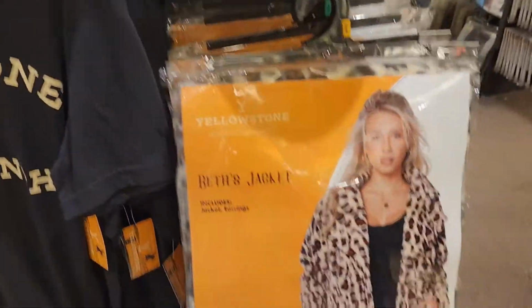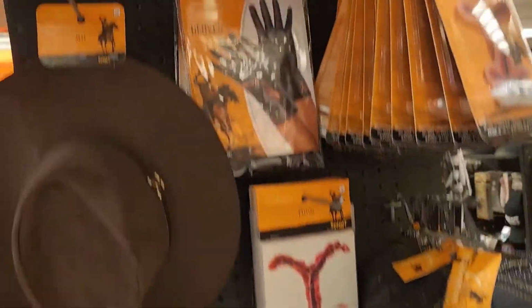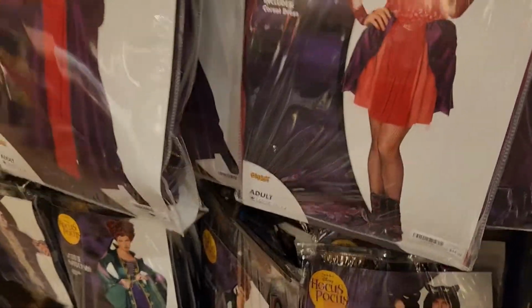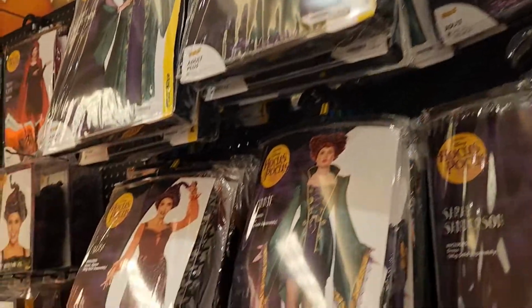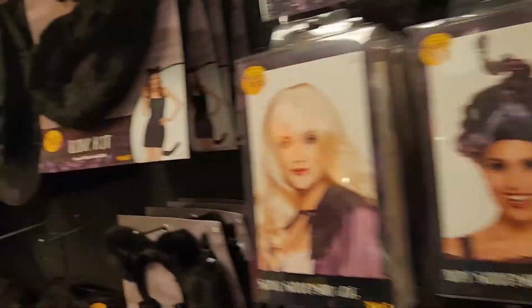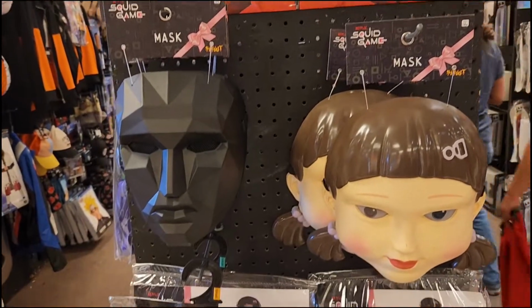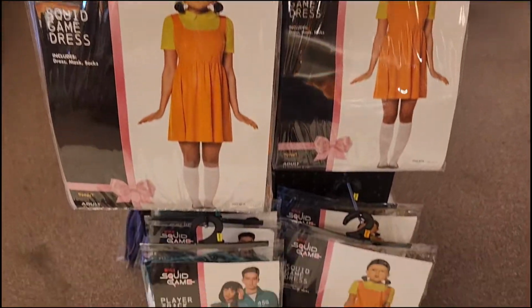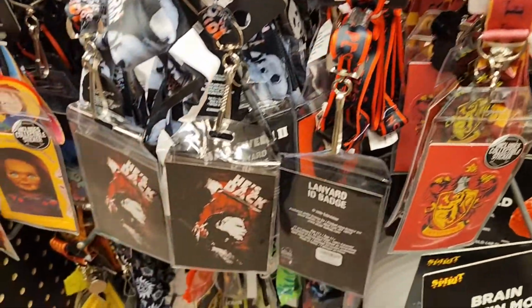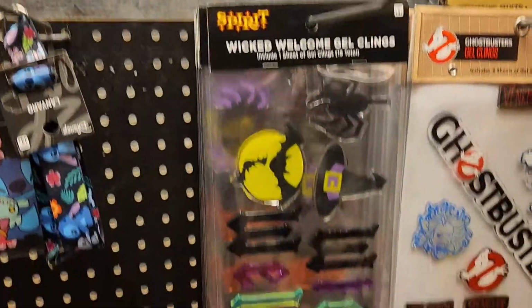And I'm surprised I saw a Yellowstone section. Me and my boyfriend actually just finished the show. I just didn't think I would see a Yellowstone section at Spirit. And then they had some Sanderson sister costumes. And more of a Hocus Pocus section over here. This was more of like the costumes of it. And they had a Squid Game section, which I'm waiting for season 2. And last but not least, they had their keychain section. And that was pretty much our trip to Spirit and Marshall's for the day.